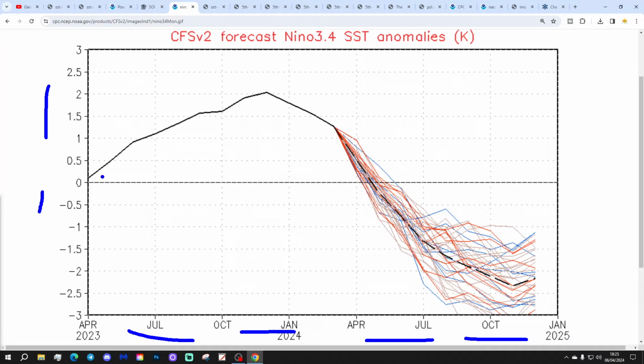The only important number is half a degree, either half a degree above average for El Nino or half a degree below average for La Nina. That's the only important number. CFSv2, with a black dashed line, is predicting that we should reach La Nina threshold probably around June, probably in the central portion of the actual Pacific Ocean, region 3.4.